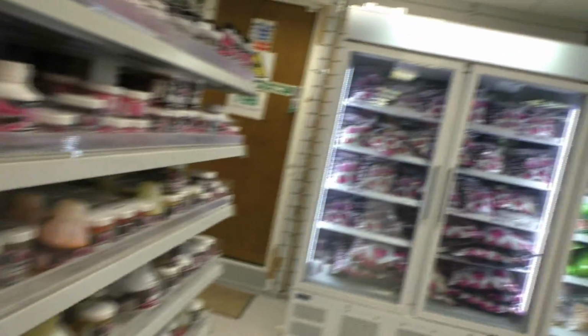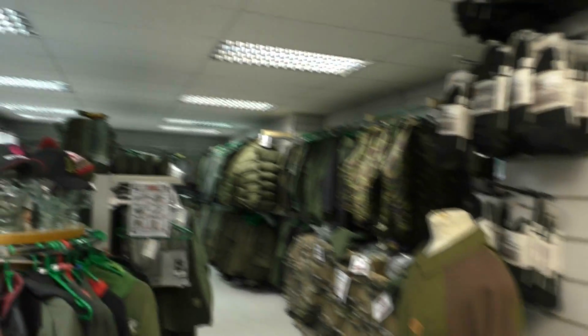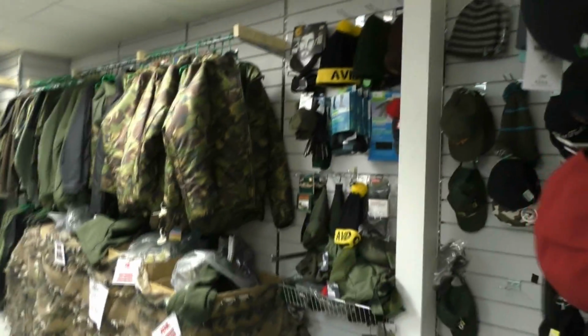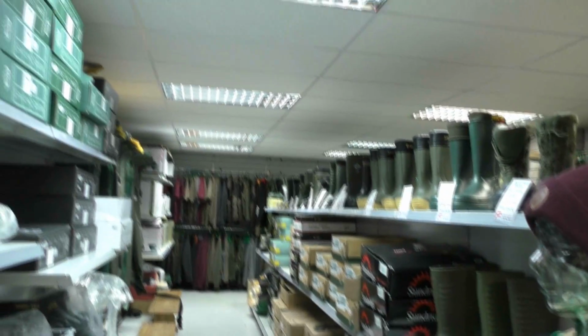There's like coconuts down here. These are your camouflage stuff. Plenty of stuff in the freezer. And like Andy says, absolutely shed loads of camo. Absolutely everything you can imagine. Down from wellies, hats, suits, body warmers, everything. There's even a bivvy village upstairs just full of bivvies.